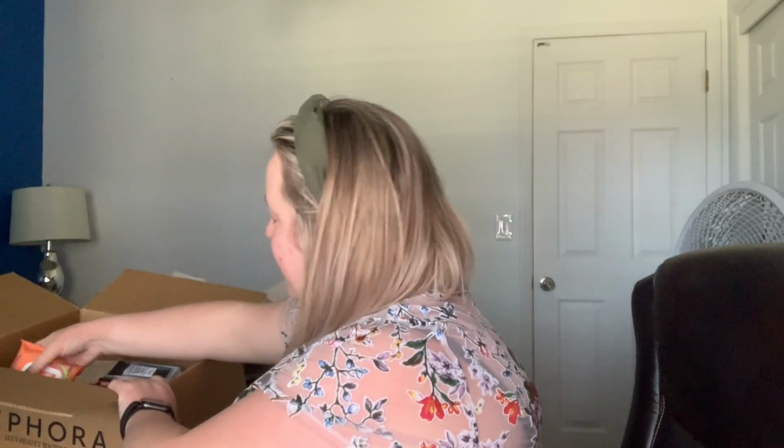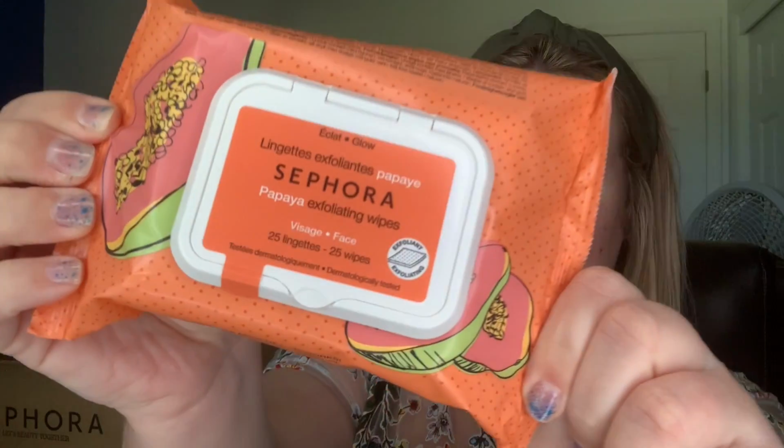So I feel like Sephora always has excessive packaging. Like this is all taken out of the top of it. Okay, so I first got these Sephora Papaya exfoliating wipes. Before now, I've been using the charcoal wipes, so I'm kind of excited to try these. I'm going to go crazy and pop one on right now. This is going to be a long video, I'm sure, so sorry, not sorry.